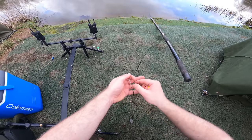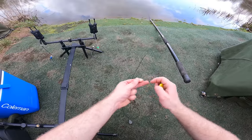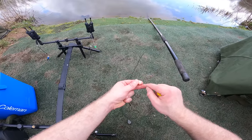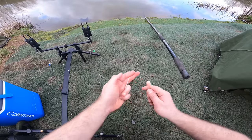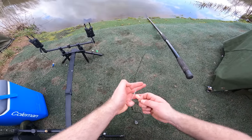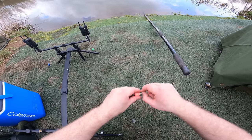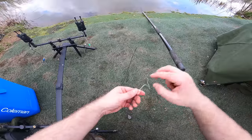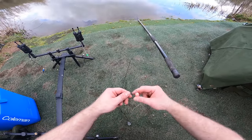I've got a tiny little swivel that's on the shank of the hook. And I'm just going to thread this 18mm pink wafter down that floss, pull it through the other side, there we go. So that's on that swivel and that's going to be able to spin freely.